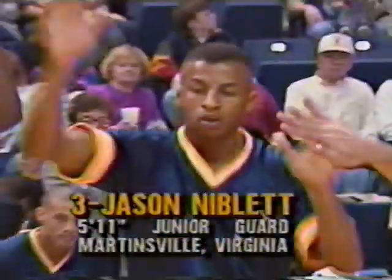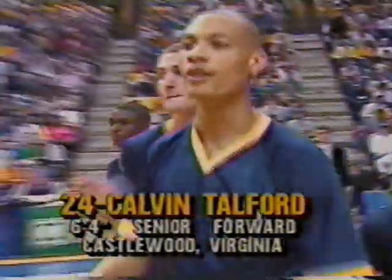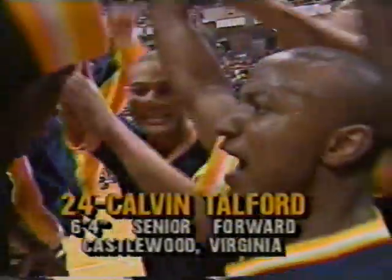At guard, a 5'11 junior from Martinsville, Virginia, number 3, Jason Niblett. And at guard, a 6'4 senior from Castlewood, Virginia, number 24, Calvin Talford. The coach of the Buccaneers is Alan LaForce.